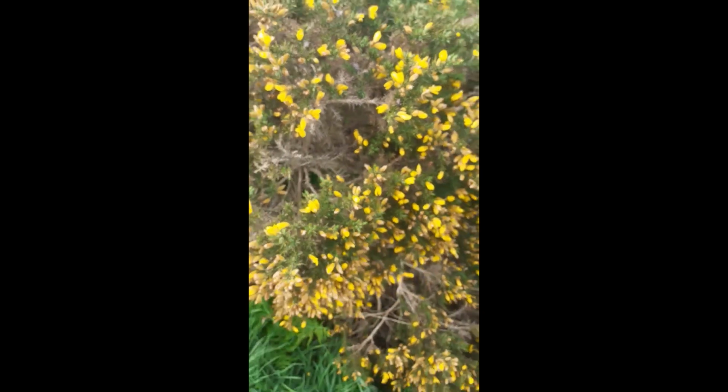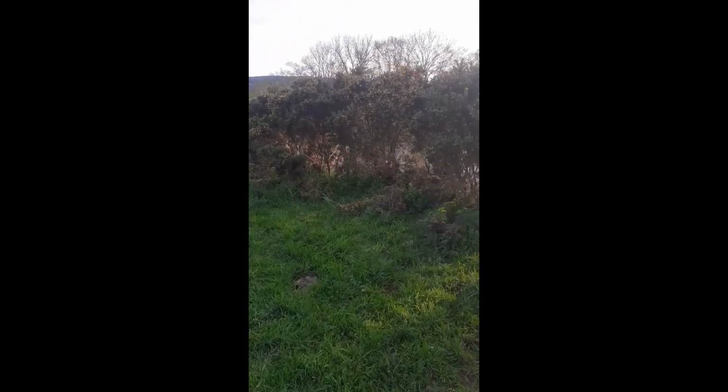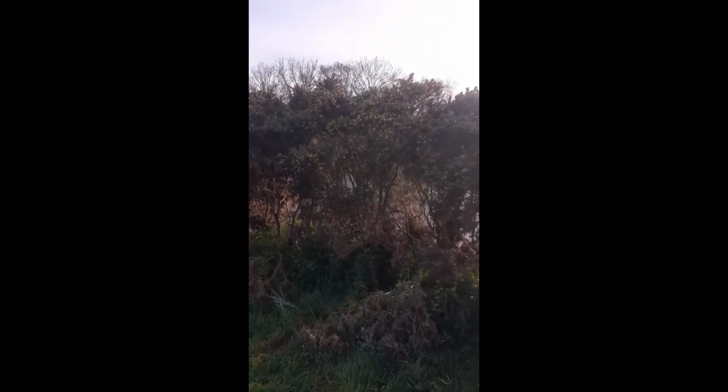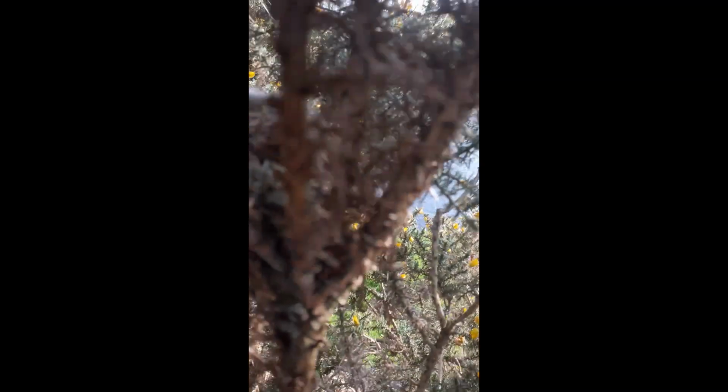There you go, look at that. In this gorse bush, I've got a goldfinch in here. And it's there. You can get a look in. Some chicks. Yeah. There we go. So that goldfinch is just in there.